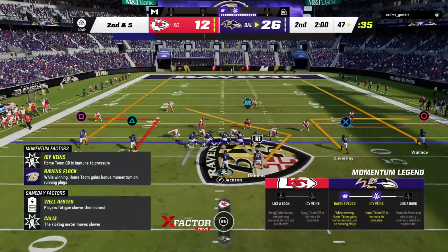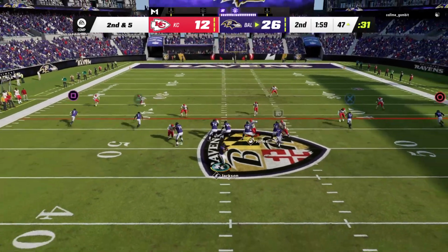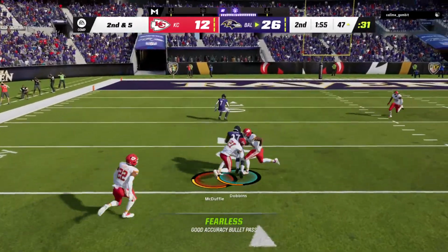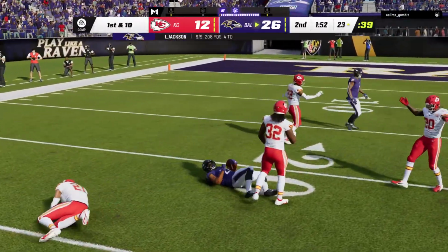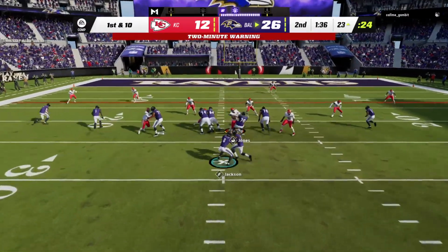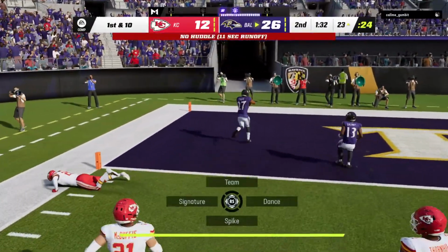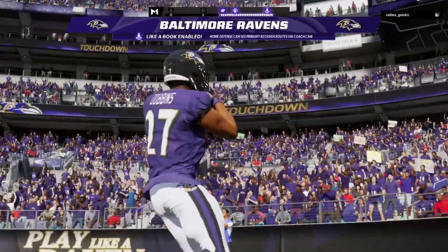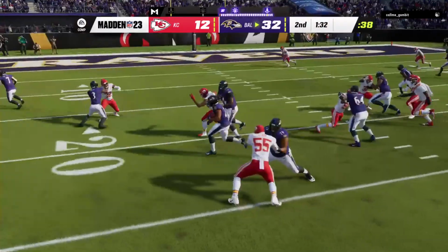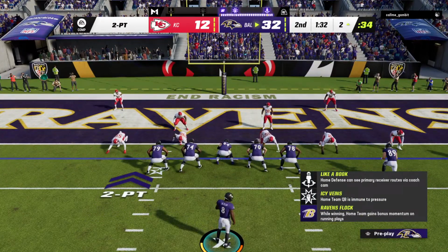From the 47, it's 2nd and 5. Now Jackson. And that'll be complete to Dobbins. And he'll be brought down with a first down as the tackle's made at the Chiefs' 23. Dobbins running out of the gun. And he is into the end zone for a Baltimore touchdown. J.K. Dobbins. A 23-yard run. And the Ravens are in for 6.